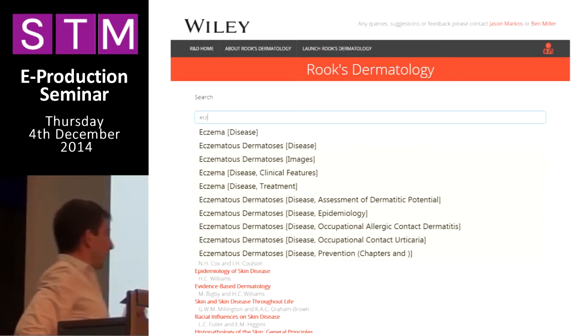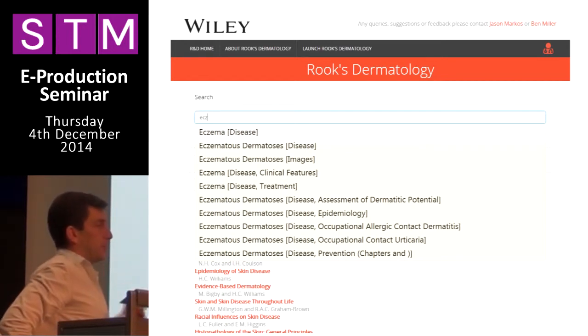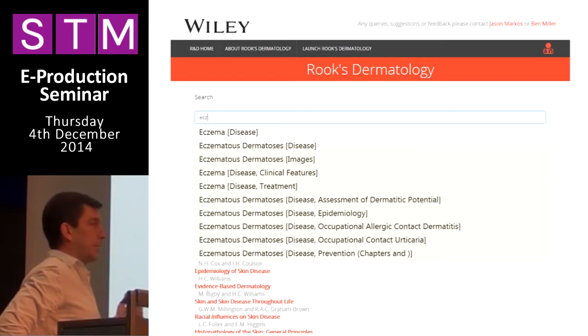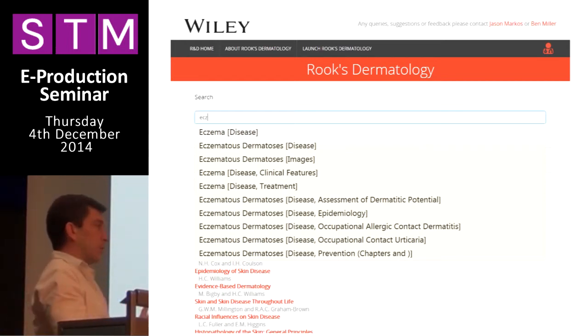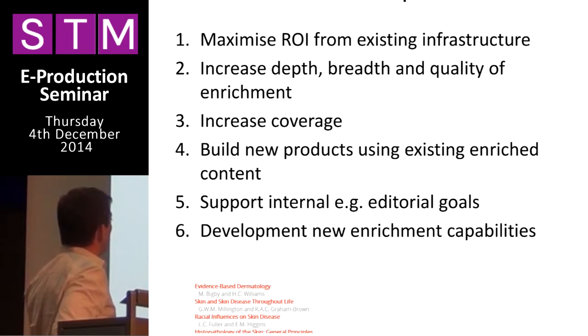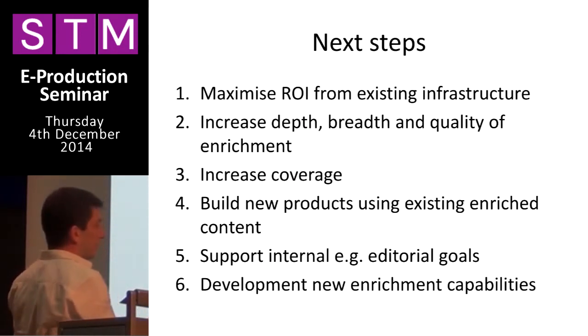And the last thing to add is that the interesting thing about this application was that it was about integrating the enrichment into the content as well. So this application was fundamentally enabled by having good XML as well. So it's not just enrichment bolted onto PDFs. A good XML strategy, a good content strategy works very much hand in hand with this. So, lastly, do lots of stuff.